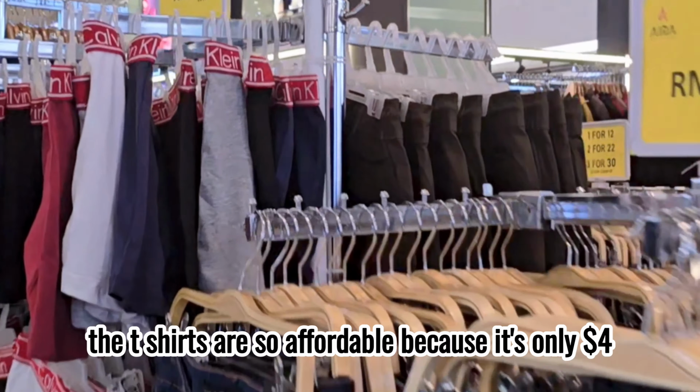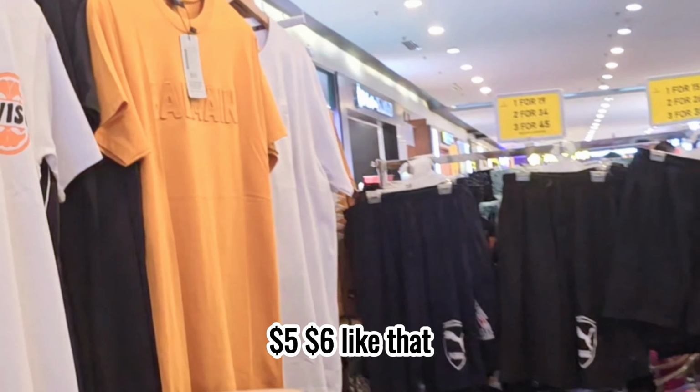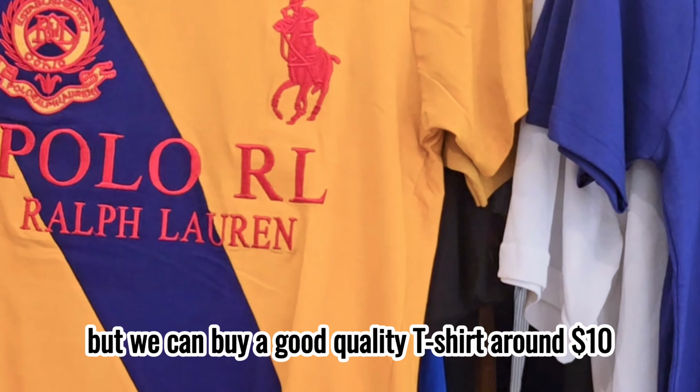The t-shirts are so affordable because it's only $4, $5, $6 like that. Some are around $10, but we can buy a good quality t-shirt for around $10.